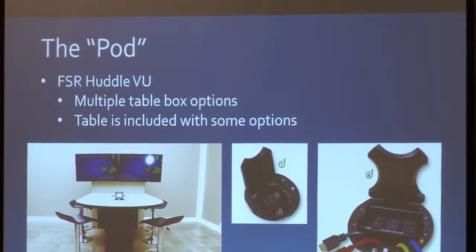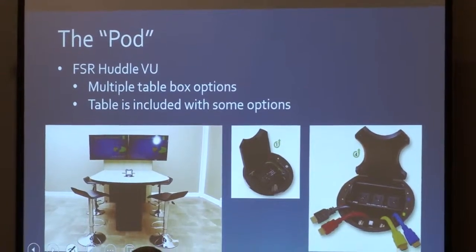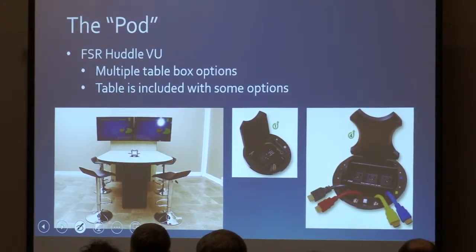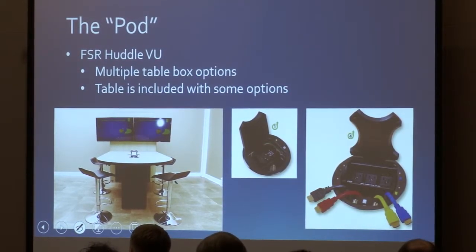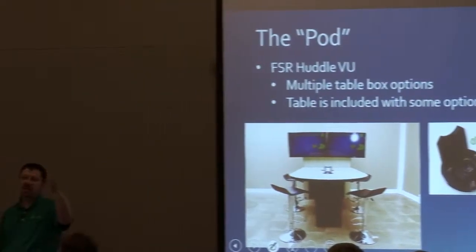FSR is here. They actually brought a full pod with them, and they have a SKU that includes the whole table, the whole furniture. If you're actually looking for furniture, I don't touch on it too much here. We have Spectrum Industries. They're over on this side wall. They're a Wisconsin company. A lot of you probably use them already. And they've got a whole new set of offerings for this type of furniture that we can then integrate this different technology into. One of the things that's just a little different with FSR, they've got different individual cable pockets you can put in the table, or they have one centralized one.